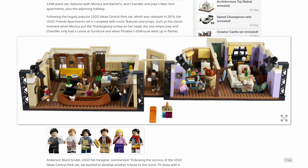That being said, Monica and Rachel's apartment does have a lot more going on. And again, there are 2,000 pieces here. It is a licensed set. You do have all of those new minifigures. But I just don't know if this is for me.